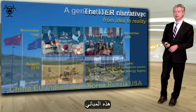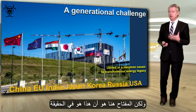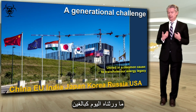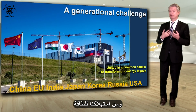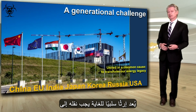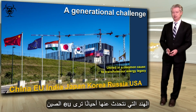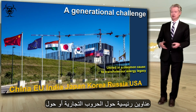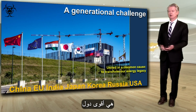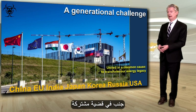And we're going to take you inside some of those buildings to see how it's really come to fruition. But the key here is that this is really a generational challenge. Why? Because what we today, as adults, have inherited from the previous generations and from our own consumption of energy using fossil fuels is a very negative legacy to pass on to our children. So all of these countries, and you can see the names here, China, EU, India. Sometimes you see headlines about trade wars or other disagreements, even border disputes, many things that go on between these countries. They're the most powerful countries in the world. And yet they are all united here, working side by side, hand in hand in a common cause.